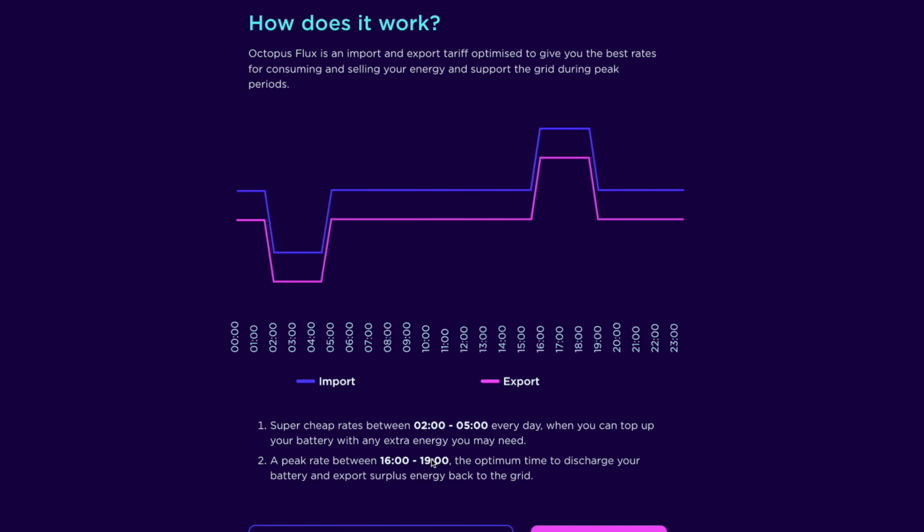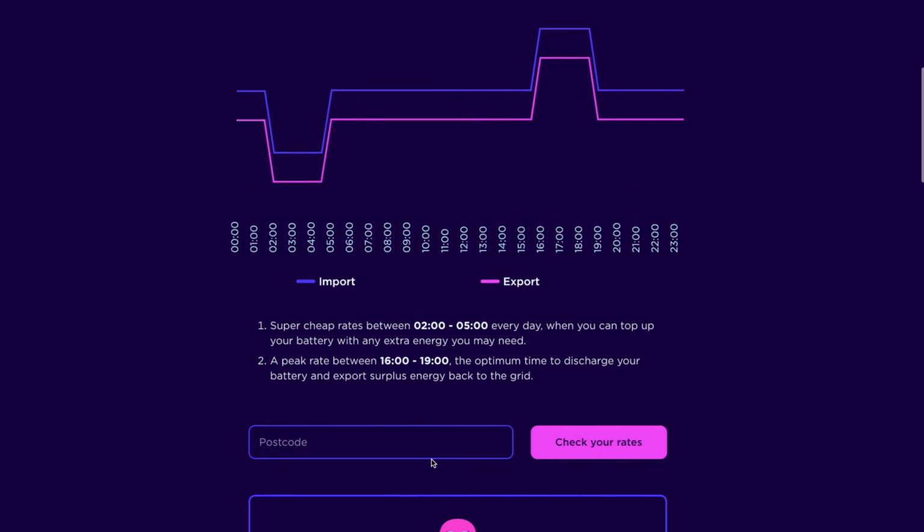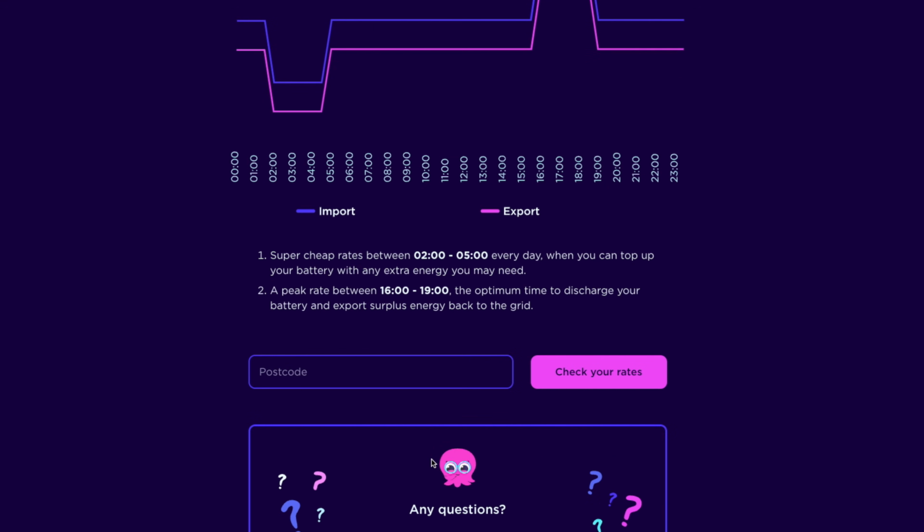If you want to, you can put your postcode in here and see what the rates are, because rates vary a little bit based on your geographical location. Let me just bring up what my rates are, and then I can give you a rough example of what that would look like.